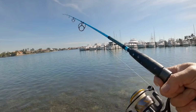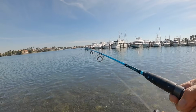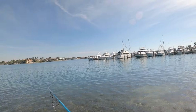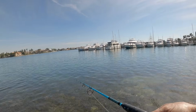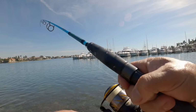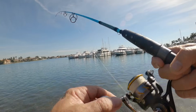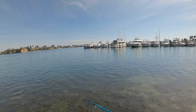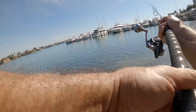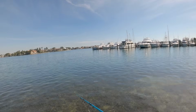Oh, dude, I just got hit. I got hit by something right on the edge of the flat. I think something else just nipped at it. There might be something hanging out right out there in the deep. It was two strikes I had right there.